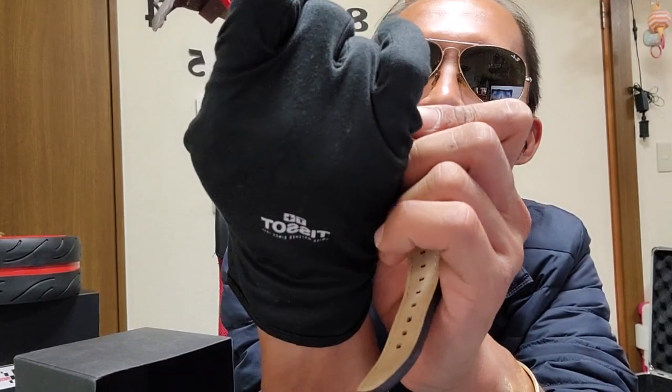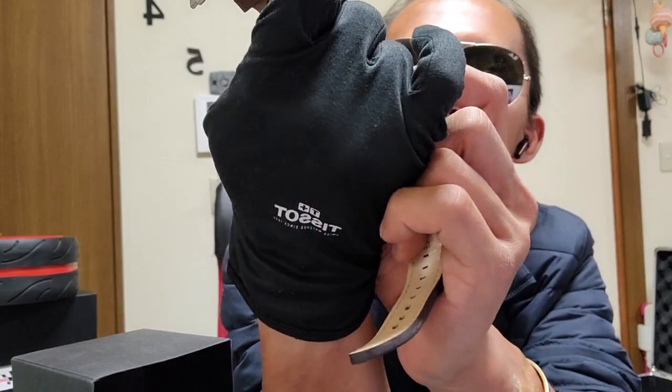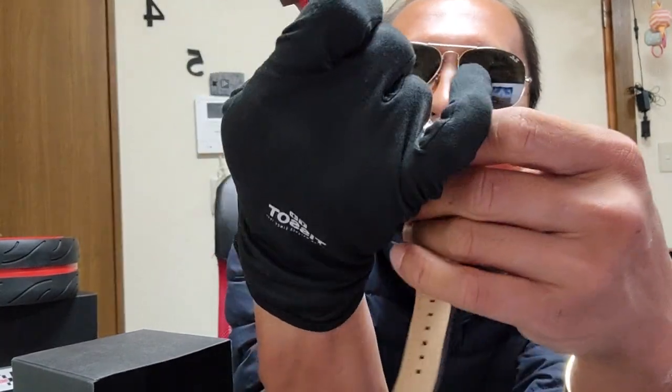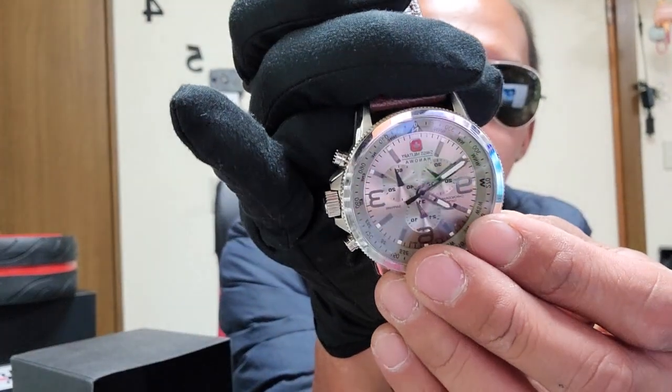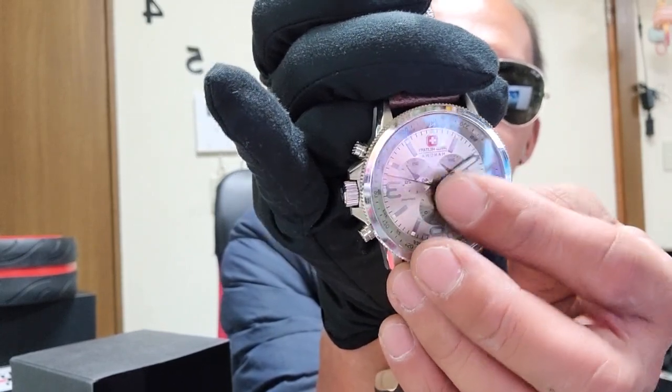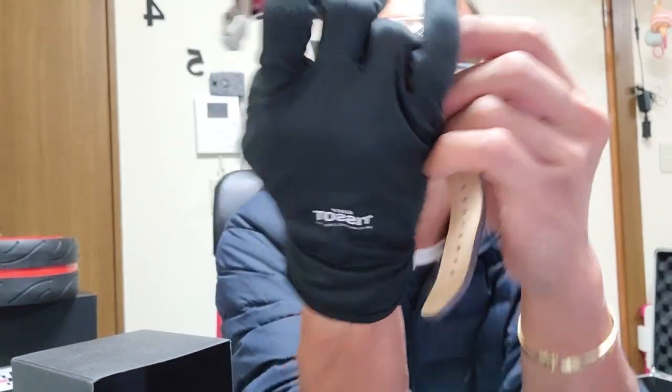So I guess there's something wrong with this timepiece, because if you can simply notice, when you reset it, it doesn't stop at the top, it stops at the 12. So let's try adjusting it, if it will be good.